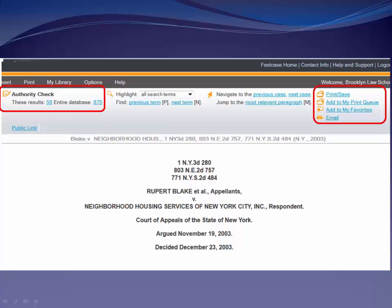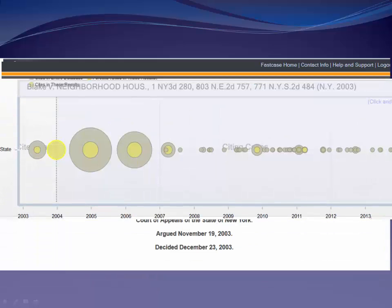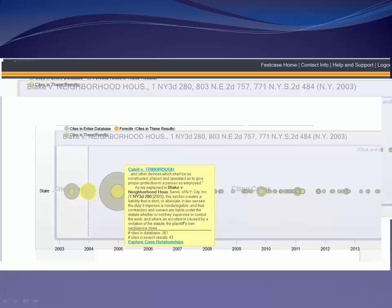And now there's another interesting thing that you want to look at. If you're looking at a case, you'd want to click on this Authority Check, which is what we were talking about in the beginning. And here now is this graphic of all of the cases that have cited to Blake. The different sizes of the circles show how often the citing case has been cited itself. So if I click on that one, that's Cahill. Cahill has cited to Blake, and Cahill itself has been cited many times. That's why it's a big circle. So that helps me see how these cases are related, and which ones are important, by the size of the circles.